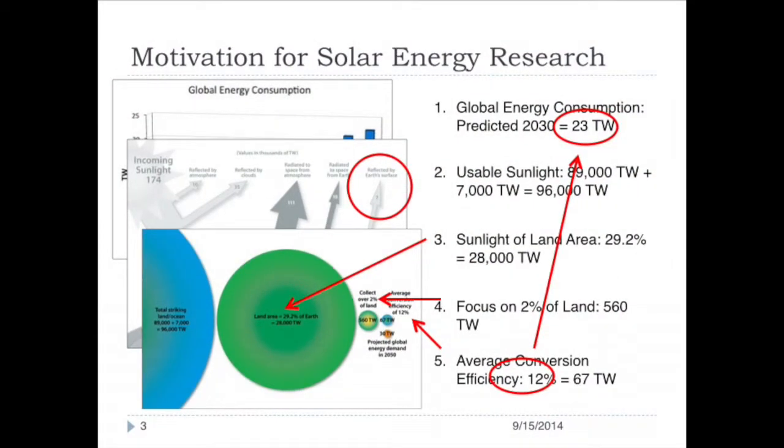Taking that into consideration, if we focus on the sunlight of the land area, because clearly we're not going to put solar panels all over the ocean, that's a little bit difficult. If we just focus on the land area, we're limited to 29.2% of the Earth, which brings our available usable solar energy down to 28,000 terawatts, still a lot. Realistically, we're not going to put solar panels over the entire land area, so if we just focus on 2% of the land area, that brings us down to 560 terawatts, still a lot.